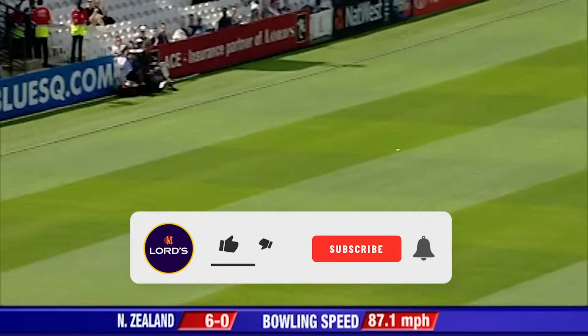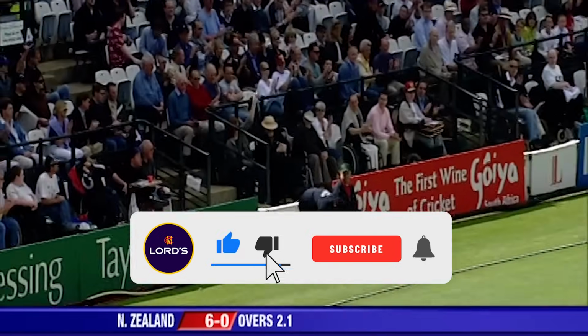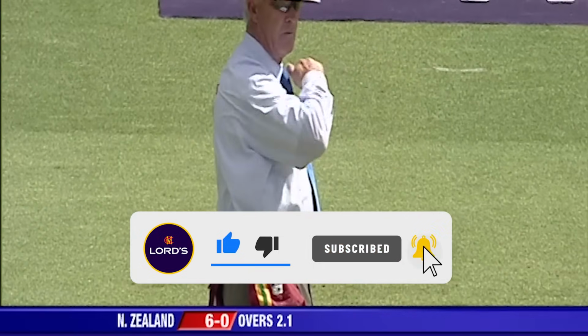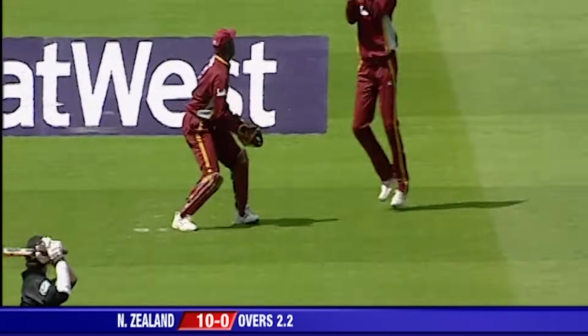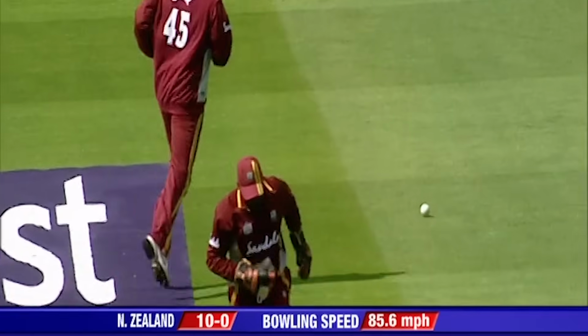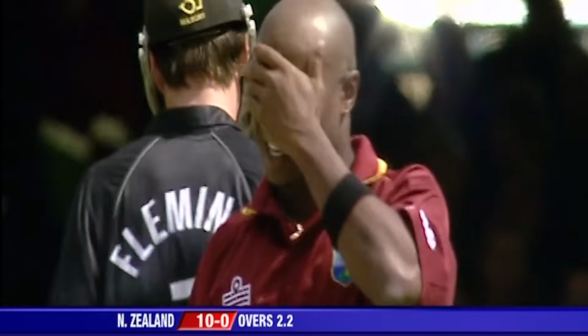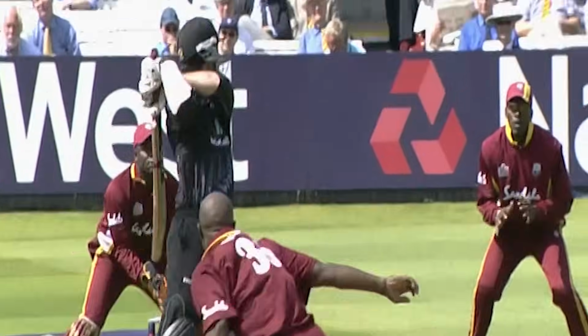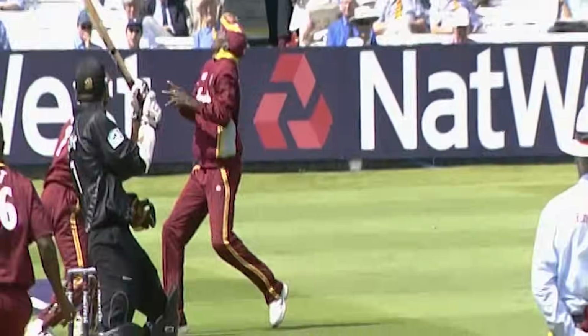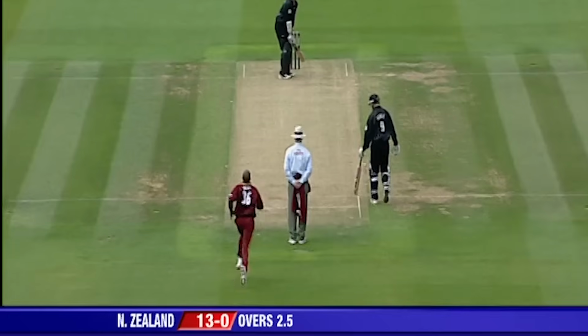And that is over the leg side, and that's the first boundary off the bat this morning. What's Best's response going to be? Well, that's a simple catch, and normally Chris Gayle has the safest pair of hands in this West Indies team. Absolute dolly goes down.